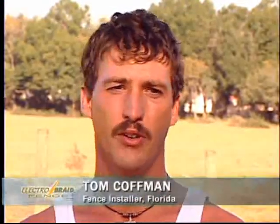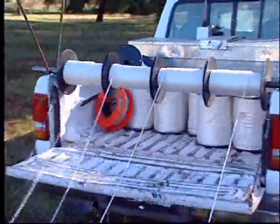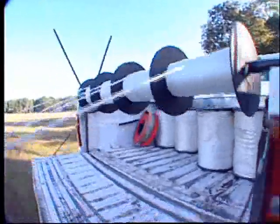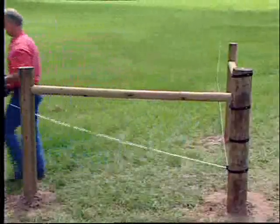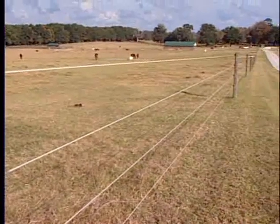When you're running board fence, you might get 2,500 foot a week, maybe. That's a good week. That's a 6-day week. So, I mean, it really don't compare. Very easy to install. It's probably the easiest fencing system I've ever seen to install. You don't need 50 people out here putting the fence up. Just drive down the line, roll it out. We put up about 2,000 feet worth, and it took about 12 hours to install it. We have around 50 acres in ElectroBraid fencing.